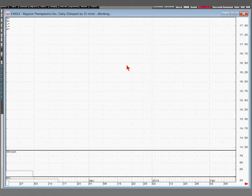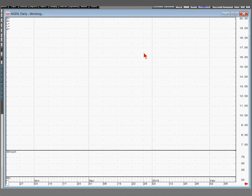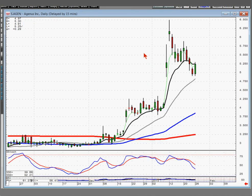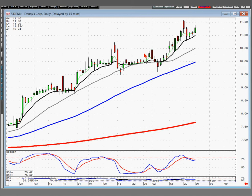And RGLS. Slow curve. Be ready to buy this one on positive trading. And AGN we did kind of a J-hook pattern. Be ready to buy this on positive trading. Denny's, just stay long.